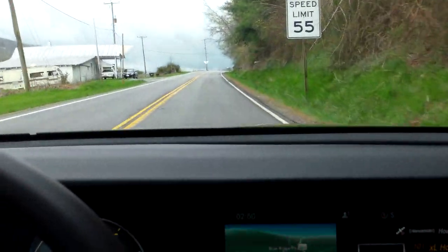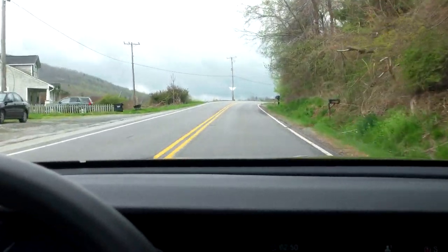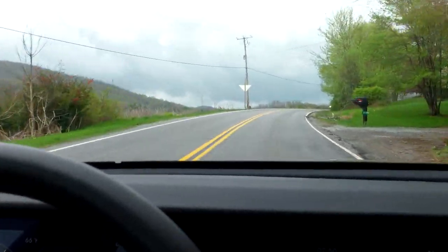So that's my food for thought today. I should have a write-up of this E-Class Benz up on the site within the next day or two.